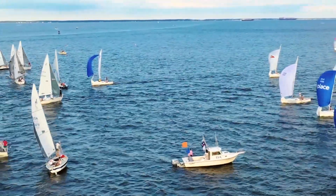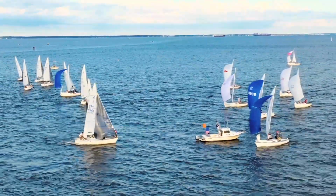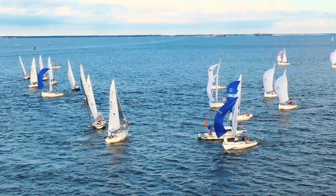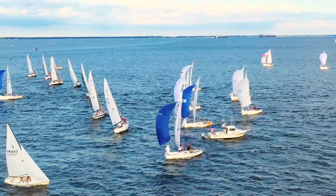Everyone mixing together. New for this year is the starting line is open. So that's where you're going to see some action when boats are trying to start and boats are sailing downwind at the same time.